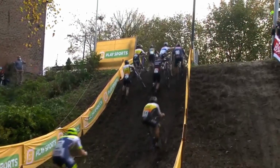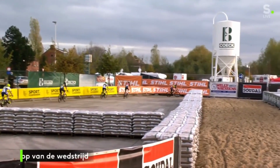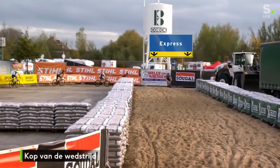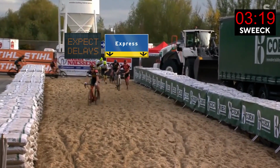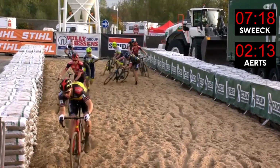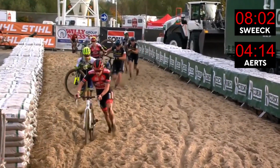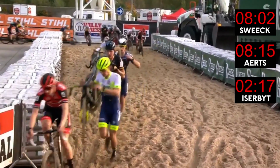Before the sand section is a wide concrete slab and a 180 turn. The entrance to the sand proper has 2 lines: the express lane, which we see Laurens Sweeck taking, and the service road to our left that the Tormund Towers have picked. We have Sweeck, Aerts, and Iserbyt on the clock. Sweeck takes advantage of getting there first and clocks in a second faster than Toon and Ailey.